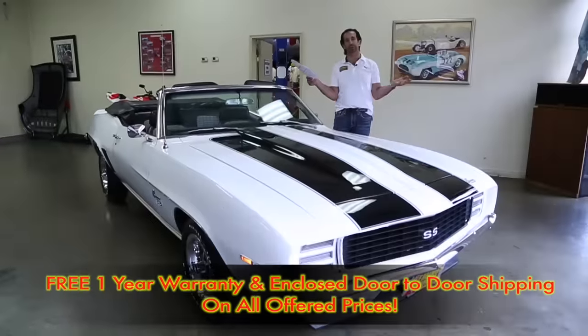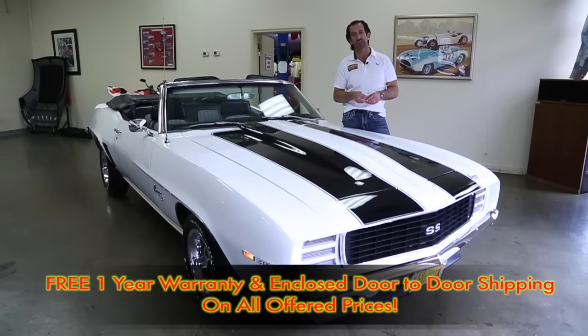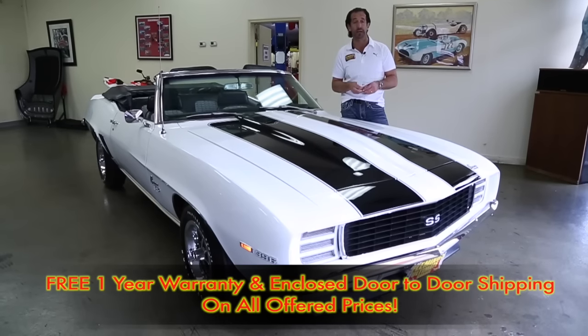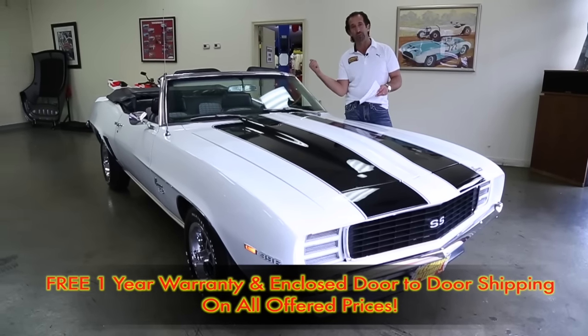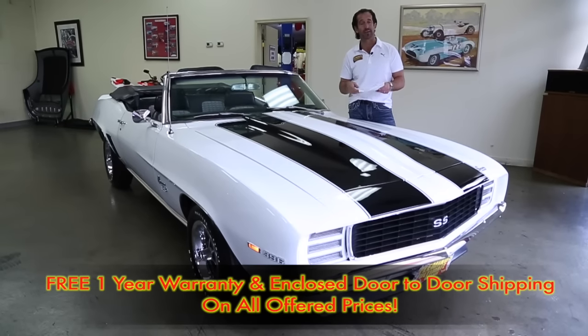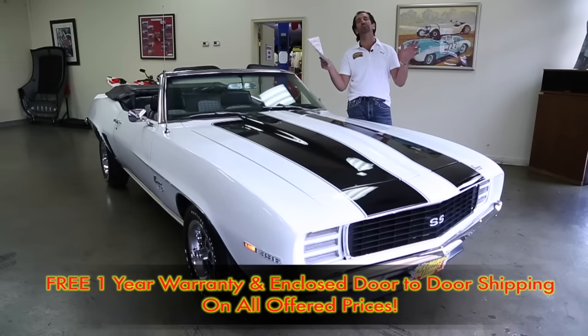All right, so as we close up this video, think about what we're talking about here. We're talking about a 69 RS SS396 375 aluminum head car, right? 4-speed, 12-bolt, RS package, convertible top. I mean, I go on and on. Power steering, power disc brakes. This is a wonderful, wonderful creature.